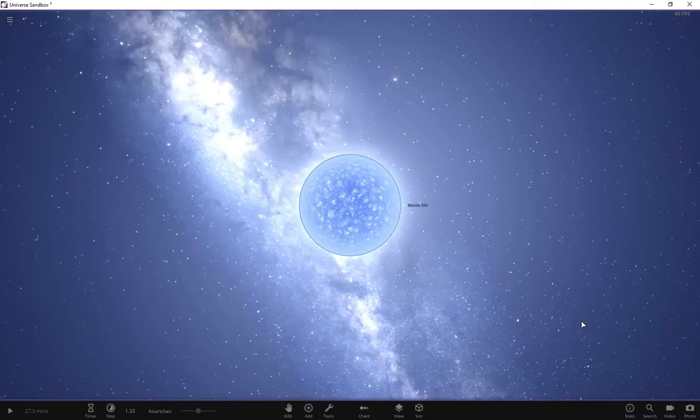Number 10. Melnick 34A. Fast facts, Melnick 34A, 163,000 light-years from Earth in the constellation Dorado in the Large Magellanic Cloud. It's a WN5H class Wolf-Rayet star and resides in the 30 Doradus complex. Melnick 34A is 147 times solar mass, about 19 times solar radii, about 200,000 times solar luminosity, with a surface temperature of 53,000 Kelvin.